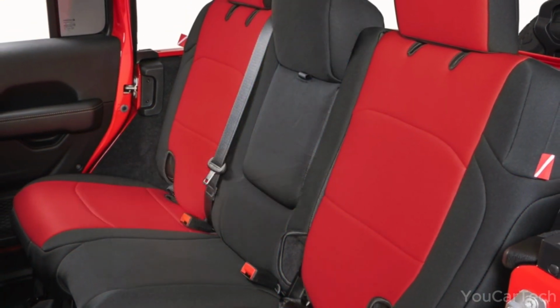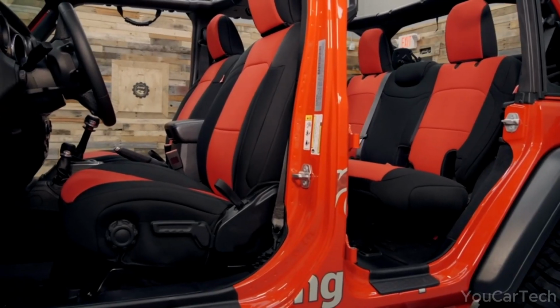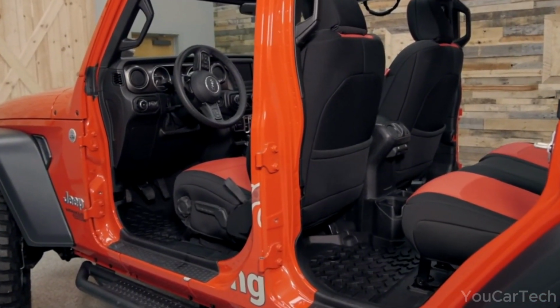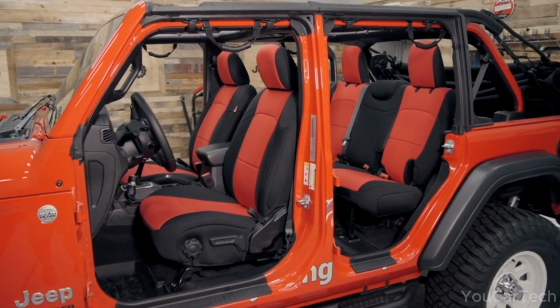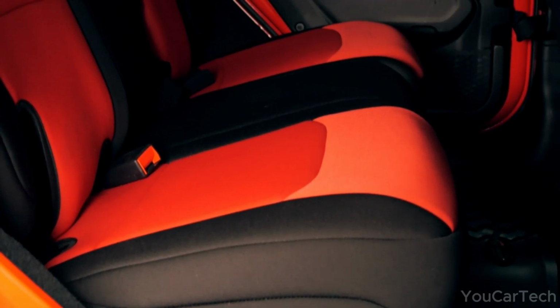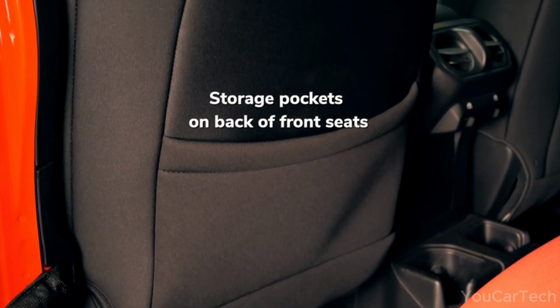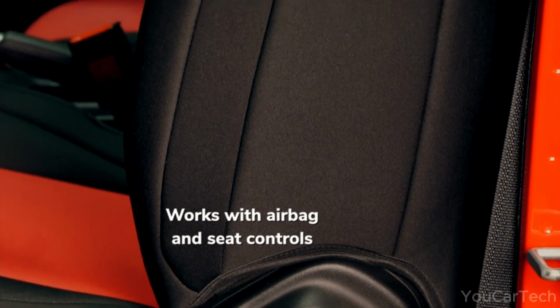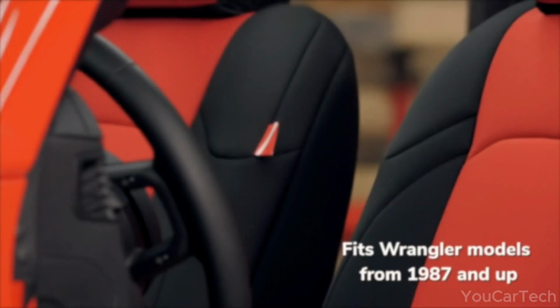makeover. Thermal resistant neoprene stays cooler on scorching hot days yet warmer when it's chilly out. Durable and breathable too, so no more wet behind from sweaty vinyl seats. Thick padding feels oh so plush compared to standard seat covers. Front seat backs even have map pockets to stash small essentials. No more toasted buns or frostbitten behinds. Are you ready to dive in?